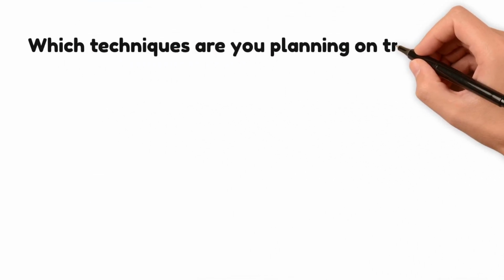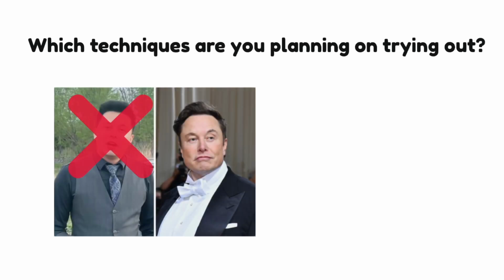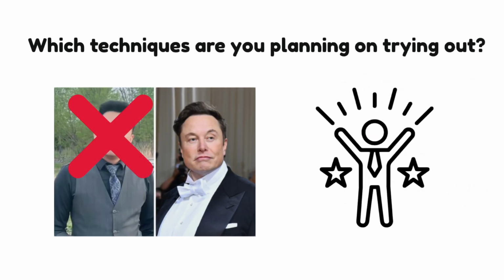Now think about how these strategies can transform your productivity. Which techniques are you planning on trying out? Remember, the goal is to not become another Elon Musk, but to become the most productive version of yourself.